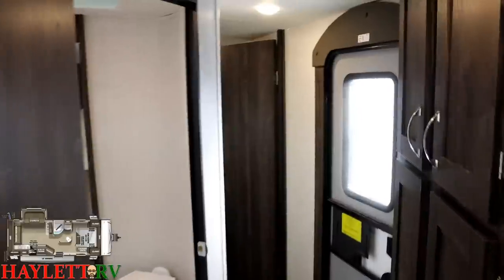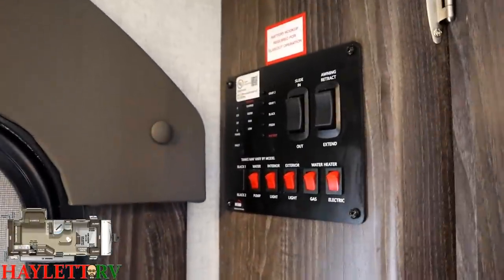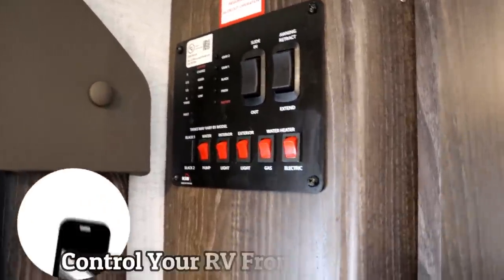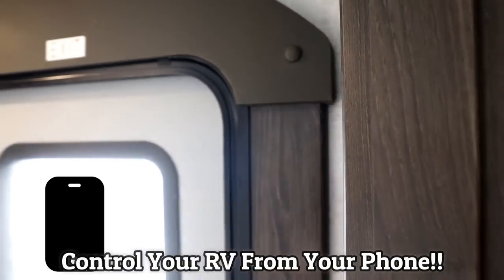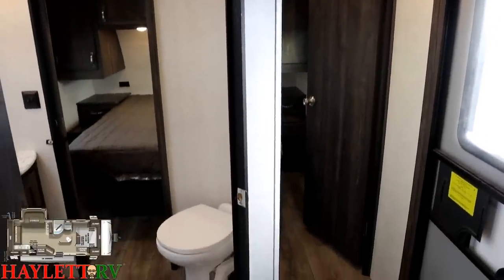Now, we're going to make a quick pit stop on the way to the bed and bath areas to take a look at the command center, the control panel over here. At a glance, it looks just about like every other one you've ever seen. But in the upper left corner here, there's that little white sticker. This RV has built into it a hidden version of LCI-1 control. That's something that you'll find in common with Eagle travel trailers, White Hawk travel trailers, the Jayco cousin counterparts to this Open Range Ultra Lite that you would also find here at Haylett RV of Coldwater, Michigan.